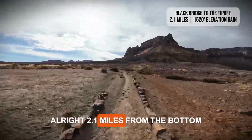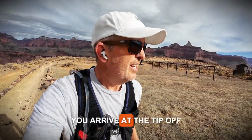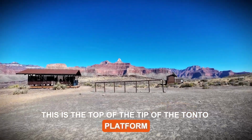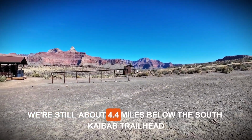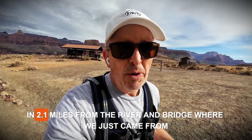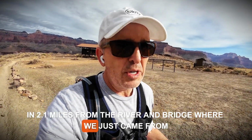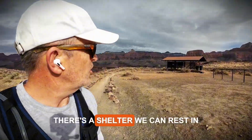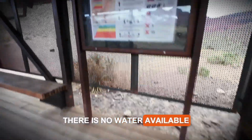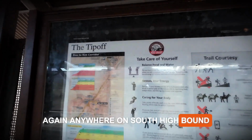All right, 2.1 miles from the bottom, you arrive at the tip-off. This is at the tip of the Tonto platform. We're still about 4.4 miles below the South Kaibab trailhead and 2.1 miles from the river and the bridge where we just came from. There are toilets here, and there's a shelter where you can rest in, but there is no water available, again, anywhere on South Kaibab.